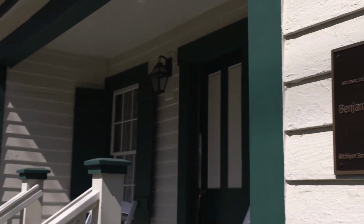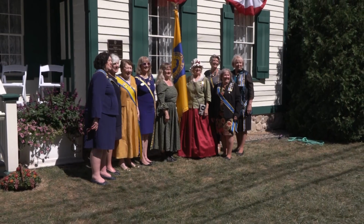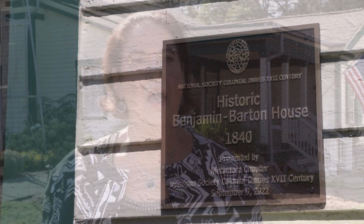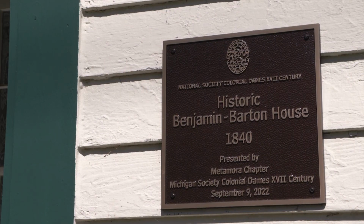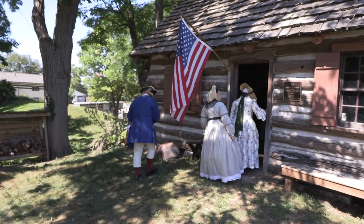Well, these buildings were selected because both of them could have been torn down and lost to the community, and they weren't. Because of Bloomfield Schools and Preservation Bloomfield, they thought they were worth saving, and we think they are worth marking. We are so honored that the Colonial Dames of the 17th century have chosen to create brass plaques to put on both the farmhouse and the log cabin. Having it recognized by the Colonial Dames of the 17th century is an important step in getting an official organization recognizing the efforts that went into doing this work.